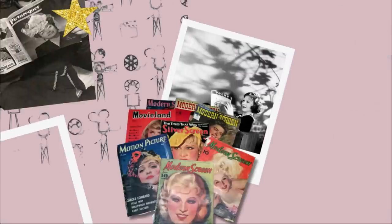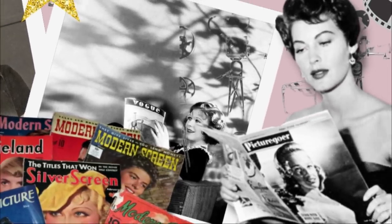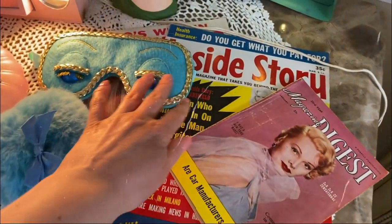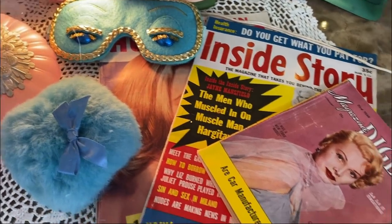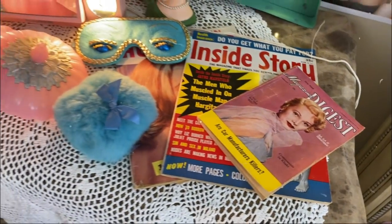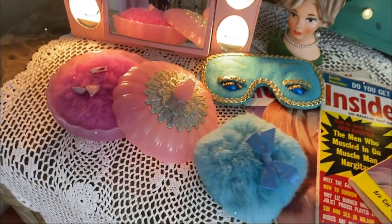And tip number five is display vintage old Hollywood gossip magazines. I thought that was a fun touch to lay some of those out on your vanity or side table. I found mine again on Facebook Marketplace from a seller. I got a whole lot of three or four of them for $10. They're old ones about Jayne Mansfield, and it's just super fun having those as props on my side table. Or if you can't find gossip magazines, even vintage magazines would do.